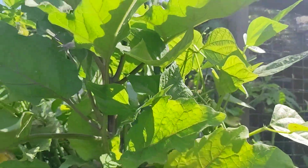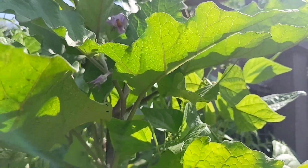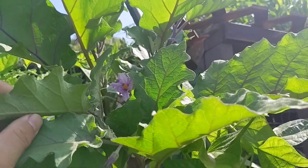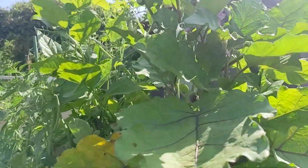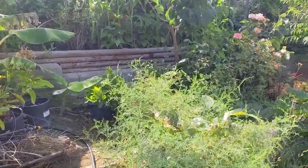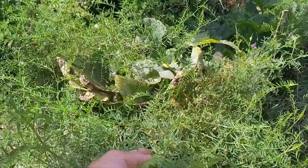And then we got an eggplant over here. This is a hybrid variety. I think it's called Orient. The seeds were shared with us by a fellow gardener in Pennsylvania. Some more Air Couvert. And then down this way we have some cover crop. This is hairy vetch that we're growing for the first time.